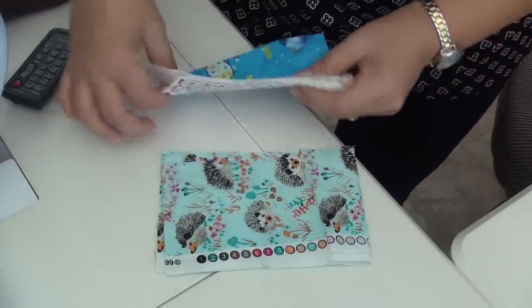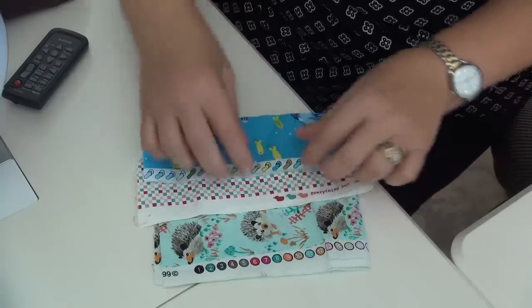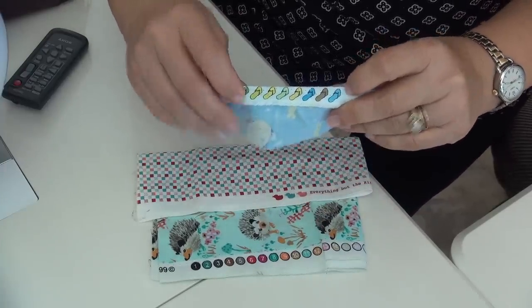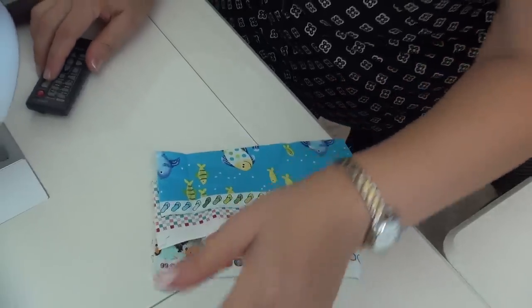Look how wide that is. She gave me enough so I could include a nice strip with hedgehogs, because I need extra fabric on here. I don't want them like this, because then I don't get any other color if you just have the white part. So I need the other part on there too. So those look really, really good. All right, what else do we have?